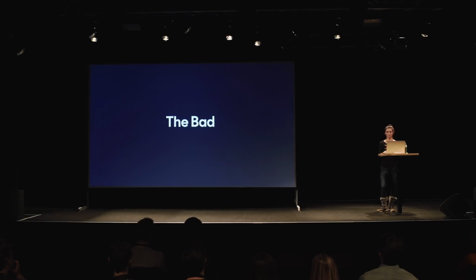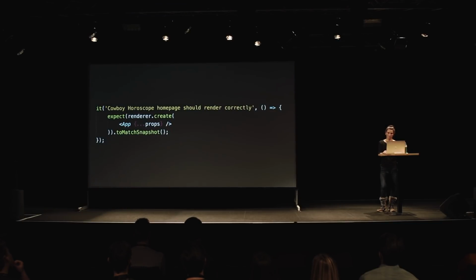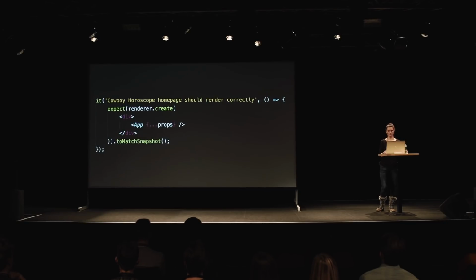Now let's talk about when snapshot testing starts to break down a little bit. So here's another simple snapshot test. This one is going to render my cowboy horoscope page, and it's rendering this top-level app component. So it's pretty much the whole page. It's passing in some hard-coded props, and it's going to make sure it matches the snapshot. So let's say I wrap this in one additional div, which is something that you might do for a variety of reasons in real life. Now when I run this snapshot test, I should see one new line at the top with the new div, and one new line at the bottom, closing that div.